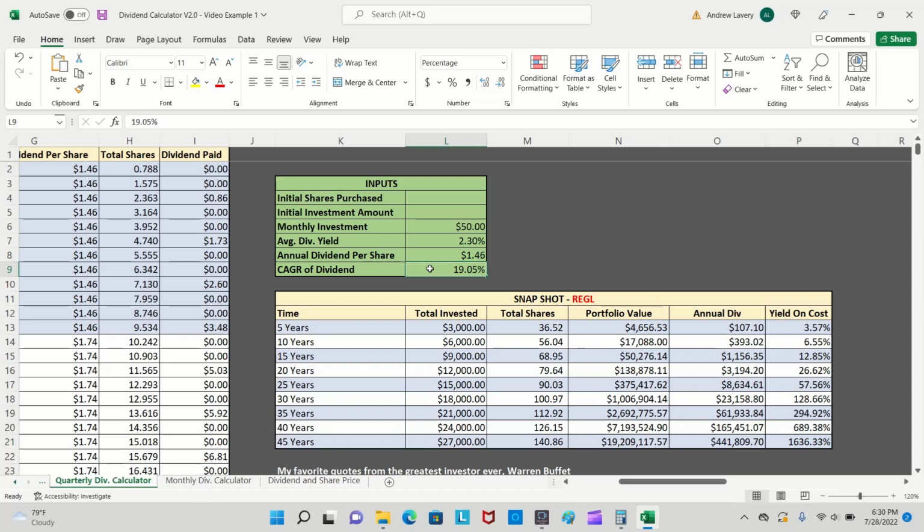Now, can REGL maintain a 19% compound annual growth rate? I have no idea. I think in the long term, it's going to be very difficult to maintain such a high one. There might be times where it dips down. Maybe it falls to 10%, 8%, and then climbs back up again to the 19% range. I could see that happening for sure. But as of right now, this is what they're averaging every single year, at least since 2015 when this fund was started. But I do want to play with this growth rate a little bit, just because I would say it's unlikely that they can maintain this year over year, especially for the next 45 years or more. Maybe in the short term, they can maintain a 19% growth rate in the dividend. They say the next 5-10 years tops. In the long run, I think it's going to be difficult. So I want to show you.